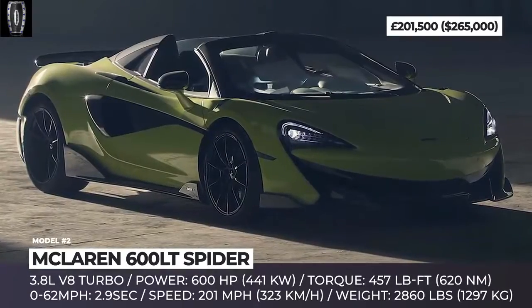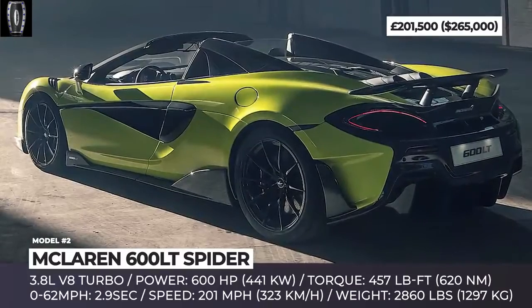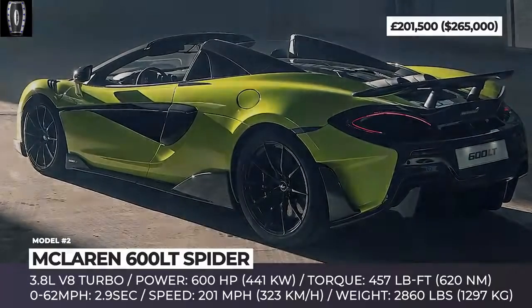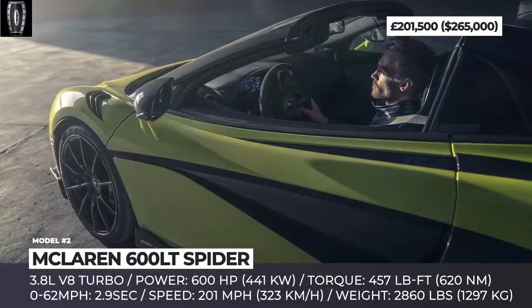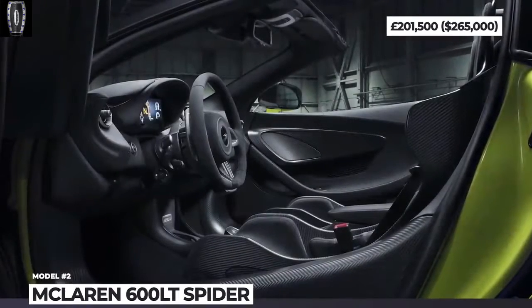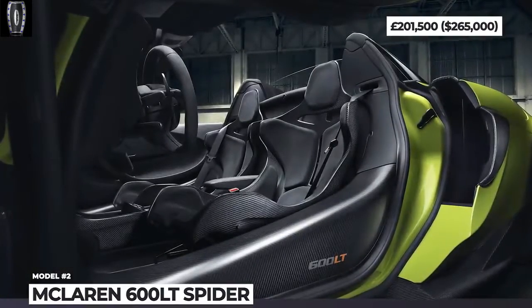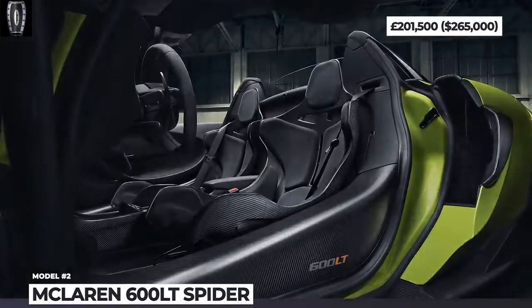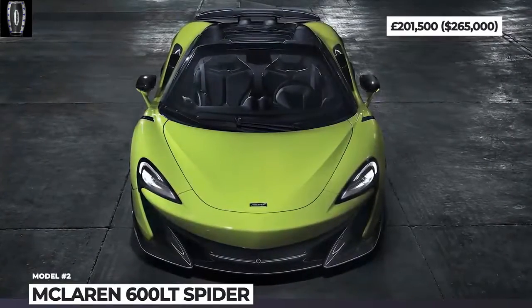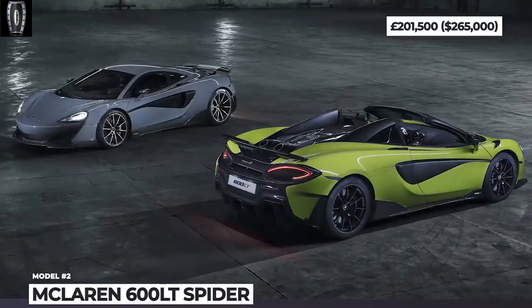The new Spider has the lowest possible weight of 2,860 pounds and weighs only 110 pounds more compared to the coupe. To achieve this weight, the car has to be equipped with MSO Club Sport package, losing radio and AC, but getting new carbon fiber racing seats and titanium wheel bolts. It comes with a 600 horsepower 3.8-liter V8 engine from the 600 LT, achieving the same 0-60 time of 2.9 seconds. The top speed of this convertible is 201 miles per hour when the roof is up and 196 mph when it is down.